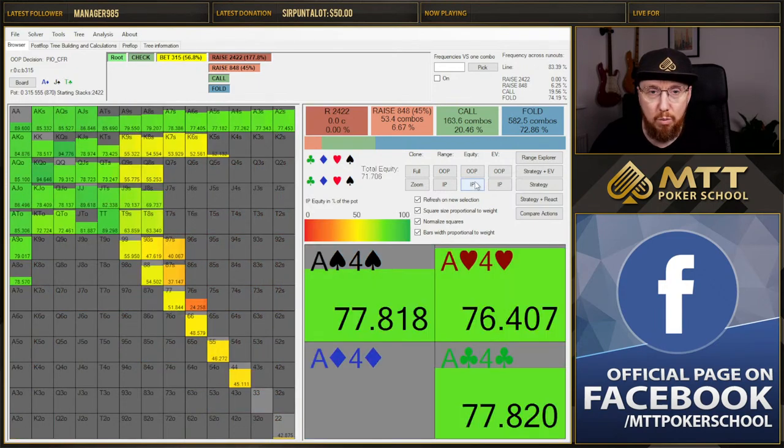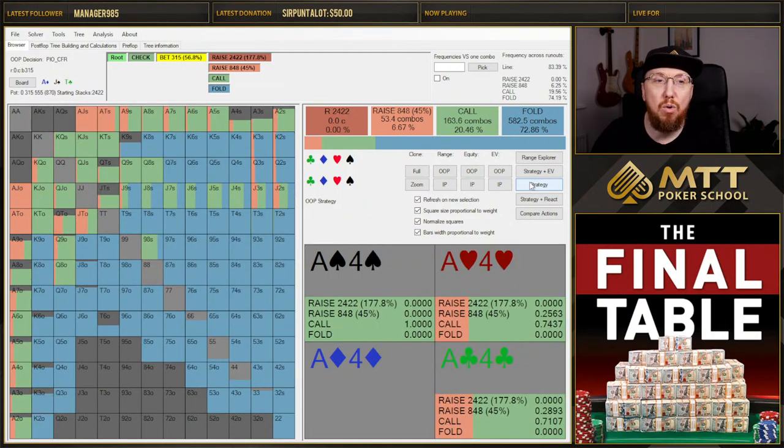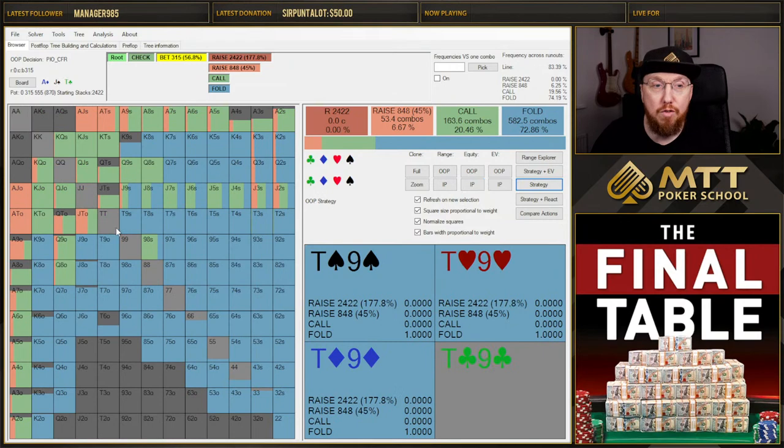So if we just have a quick look at why this is happening, our equity is just massive, right? Ed mentioned this earlier on. We have so much equity here. We're just at a massive advantage. We've got position, we've got all the strong hands, we've got a massive equity advantage. So our opponent is forced to overfold, right?